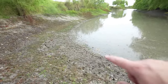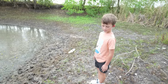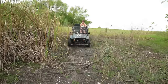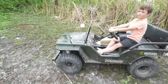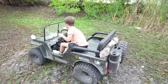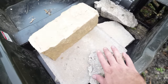Ooh, that is extremely muddy. Hudson, hey, why don't you get our Jeep right over there? It's loaded with rocks. Drive it down here, okay? Here comes Hudson, Holly. Don't get stuck in the mud. Oh, you're doing good. There you go. Good job. Go ahead and park it a little bit closer to that mud over there. Right about there. Let's turn it off now. Look at all these rocks they loaded up all over in the back and all over in the passenger seat.